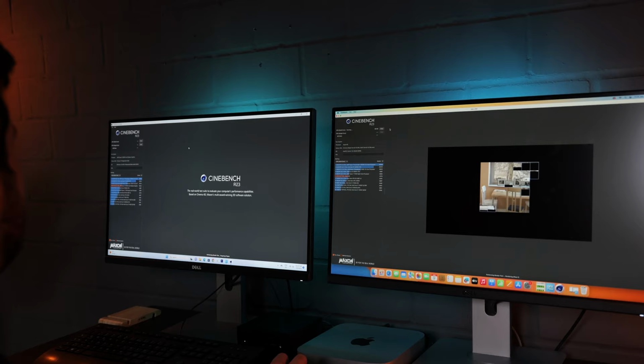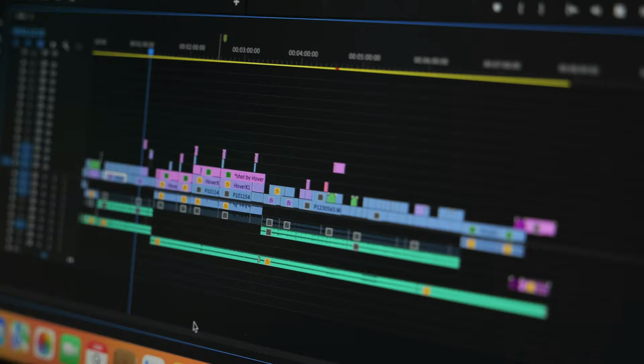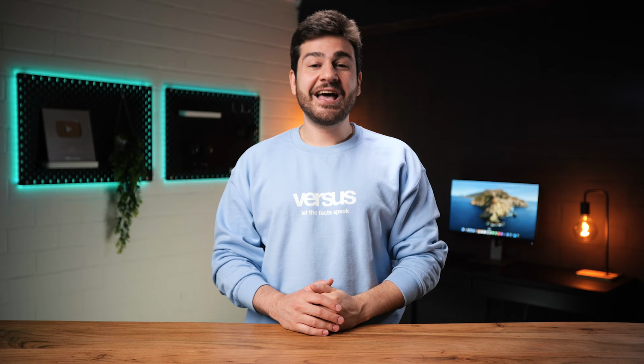We're going to be doing a bunch of GPU and CPU intensive tests, render some videos, check out the design, the read and write speeds, and the performance among other things in this head-to-head comparison. Can a mini Windows PC hold a candle to the Mac Mini? One thing is for certain, you will be very surprised with the results. Let the facts speak. First, let's check out the design.